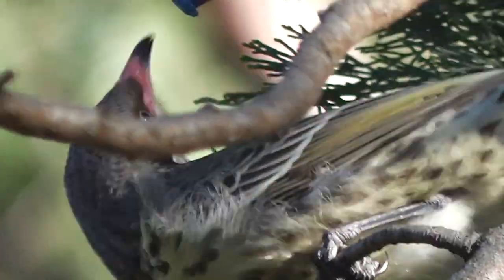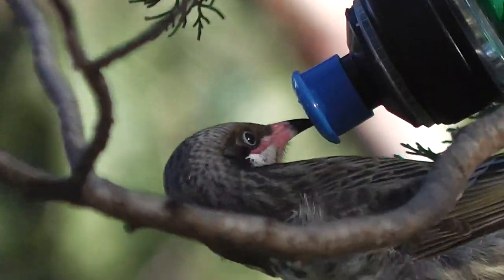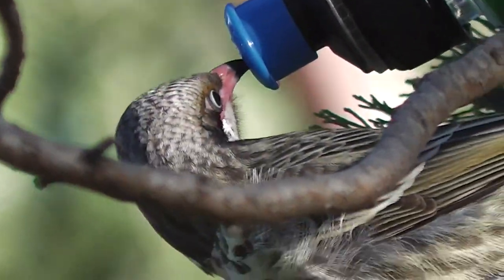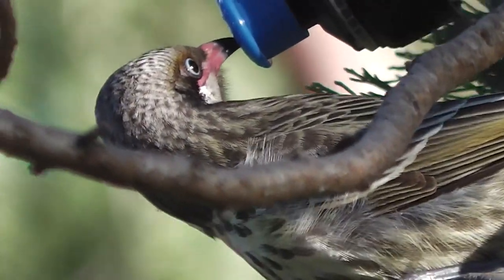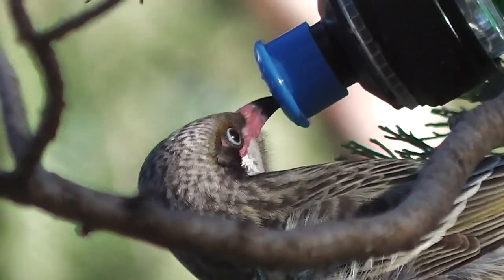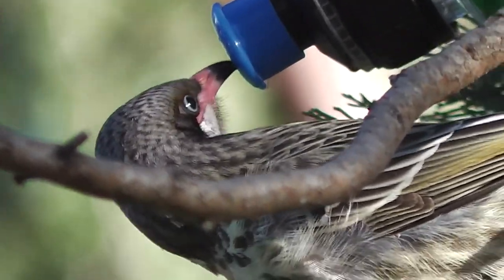Have a drink, there's two of you. Have a drink, guzzle. Guzzle quickly before the noisy red wattlebirds come. Quickly. Guzzle.